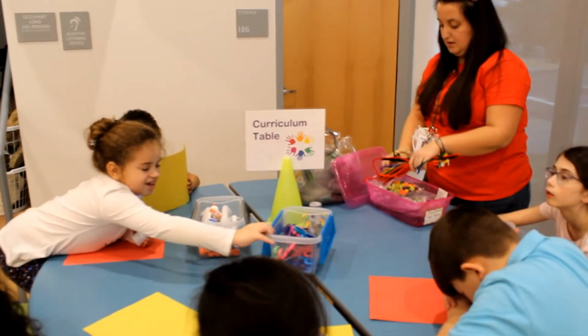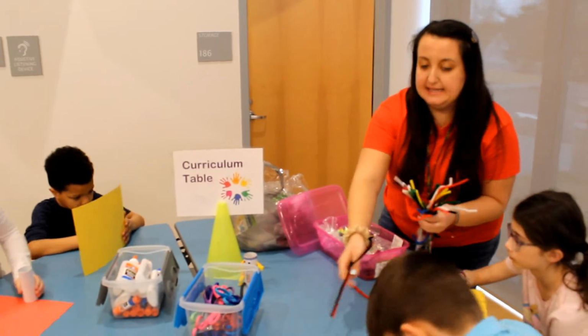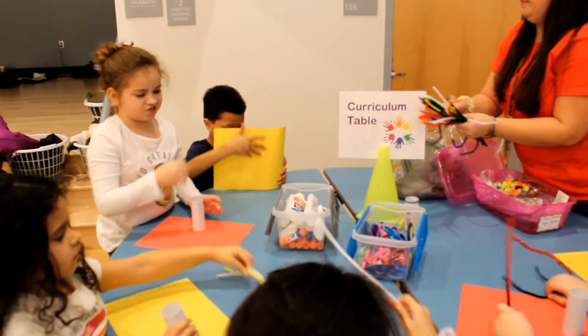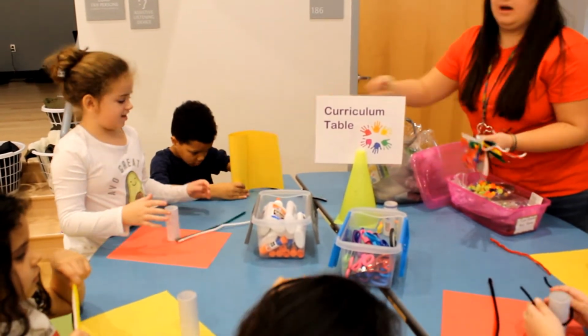Students' voices are heard as they explore their creativity and leadership skills daily. This is done through a wide variety of STEAM (science, technology, engineering, arts, and math) curriculum activities.